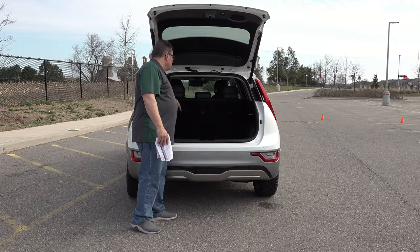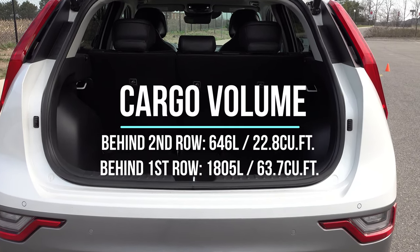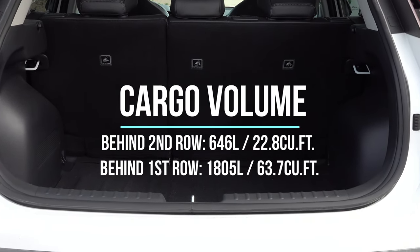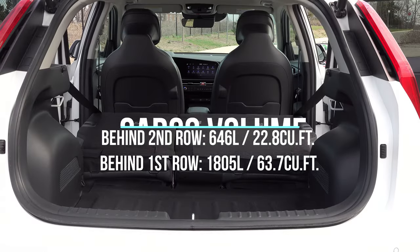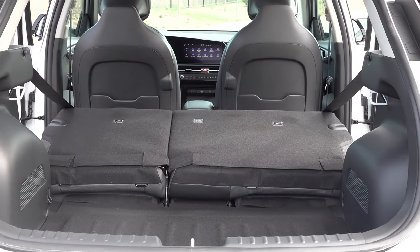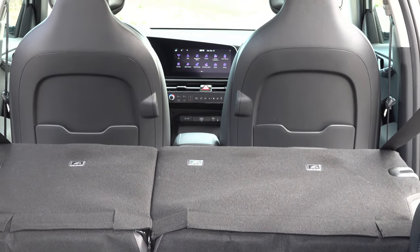And it's got your 60-40 seats folded down. So for cargo space behind the second row, as it is now in this configuration, you've got about 646 liters of boot space, which equates to 22.8 cubic feet. And if you fold those seats down, those 60-40 seats behind the first row, then you've got about 1,805 liters or 63.7 cubic feet. So a good amount of space in here.